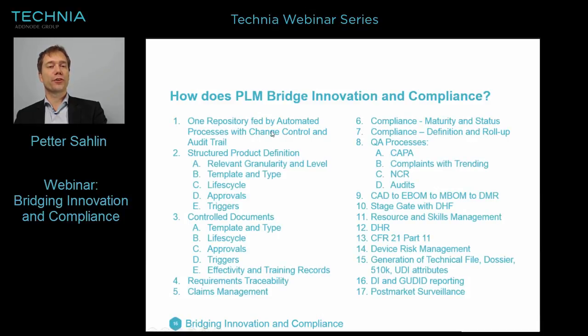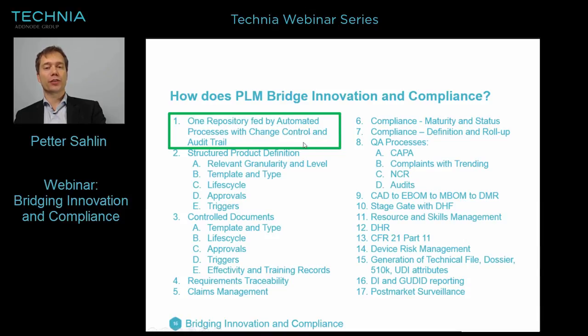So if I go through the different ways we build in compliance through PLM, I could summarize them in different areas. If we look at the first one, it's expressed as one measure. It's one repository fed by automated processes with change control and audit trail. Just by that, it's 4 different measures to be compliant. It's one repository, which means that everyone is looking at the same information. It's automated processes, which is a way to guarantee that we're following the procedures and the SOPs.